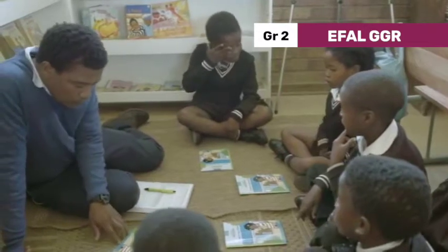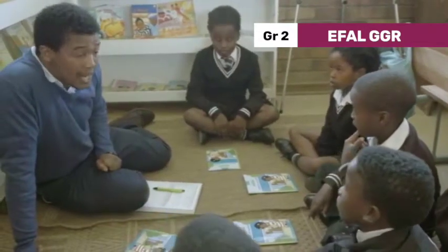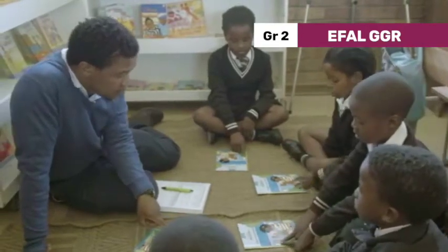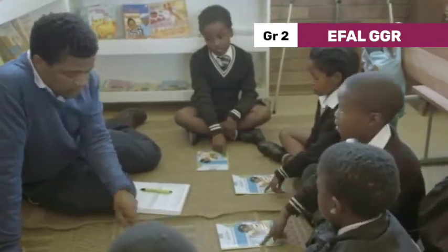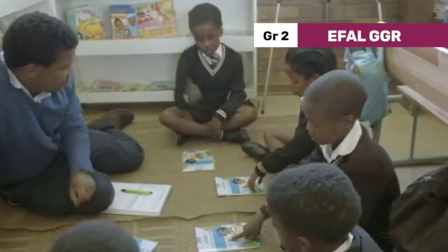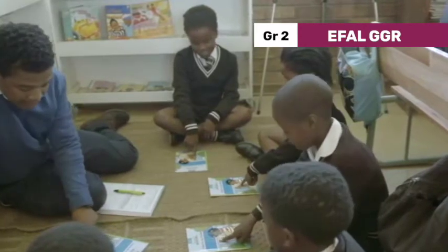Okay. Can we point to a window in the house? Where is the window? Can you use your finger and point to the window? Well done. That's where the window is. Where is the door? Can we point at the door? Ah, very good, Lion. That is the door.